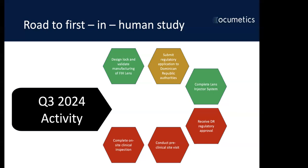We completed our lens injector system, so we had to create a new injector system for this lens, which is great because we got that done working with a partner in Switzerland. And I'll show you a video about what that injector looks like. Once we receive the regulatory approval from the DR, then all the other clinical things begin.